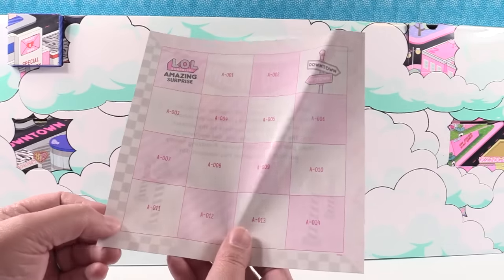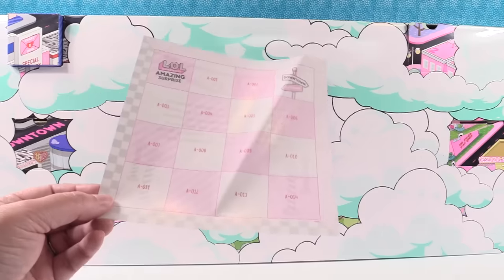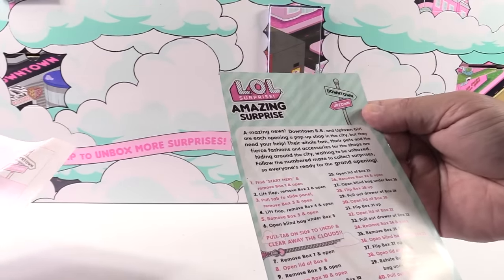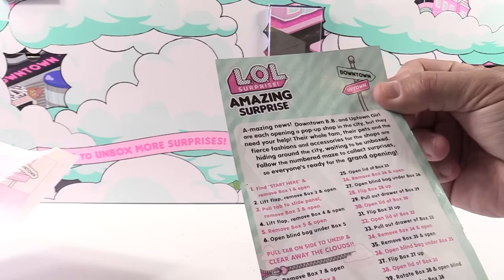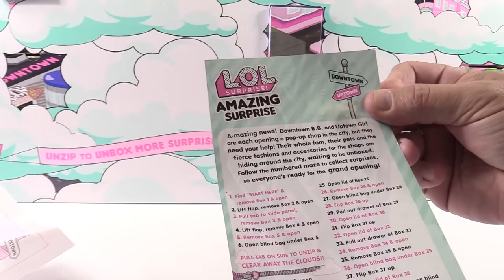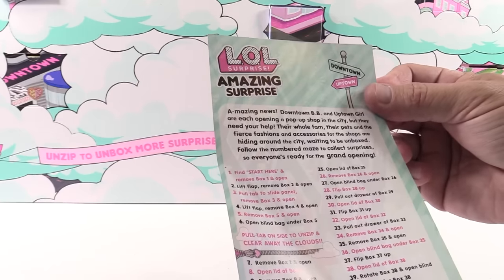Oh, check this out, Paul. There's going to be a lot of stickers that we get to place on here. Nice. Okay, I have a map? Amazing news! Downtown BB and Uptown Girl are each opening a pop-up shop in the city, but they need your help. Their whole fam, their pets, and the fierce fashions and accessories for the shops are hiding around the city waiting to be unboxed. Follow the numbered maze to collect surprises so everybody's ready for the grand opening.